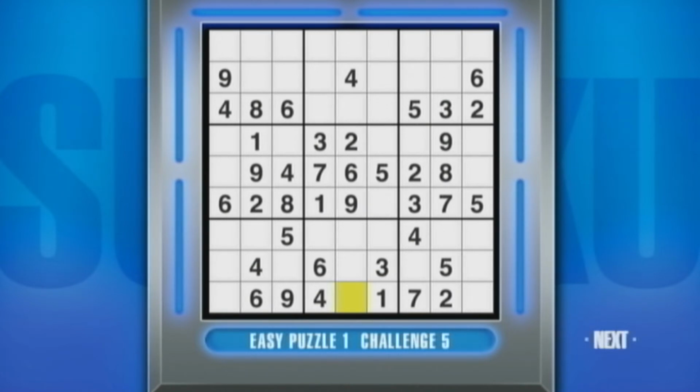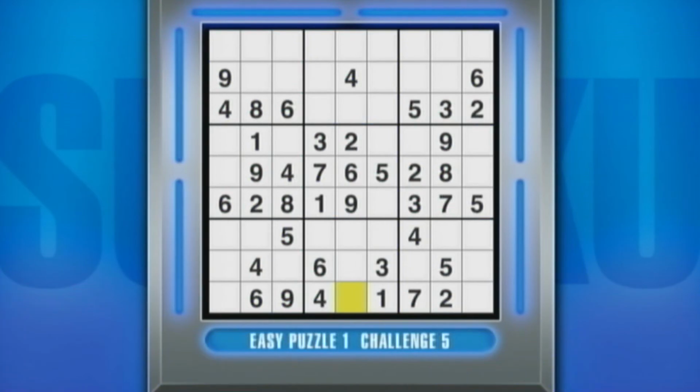Your target square is in column 5, row 9. I completed this challenge in 3 seconds. 5, 4, 3, 2, 1. The answer.